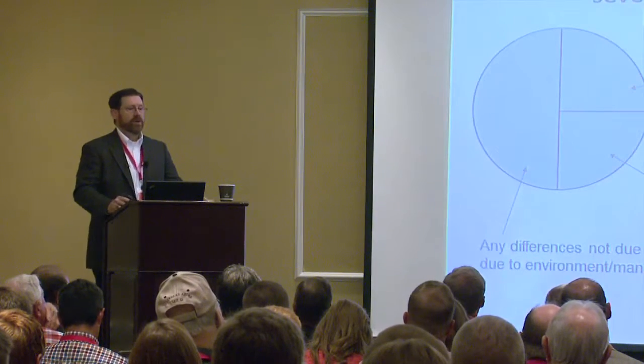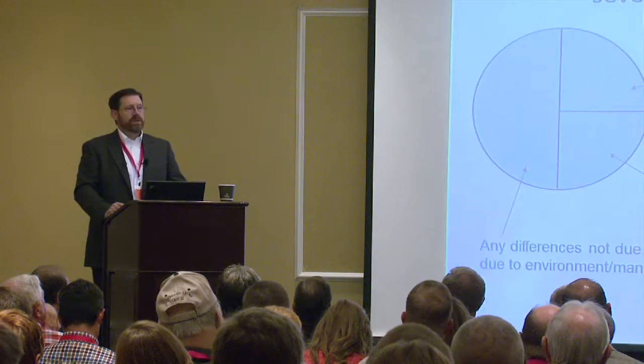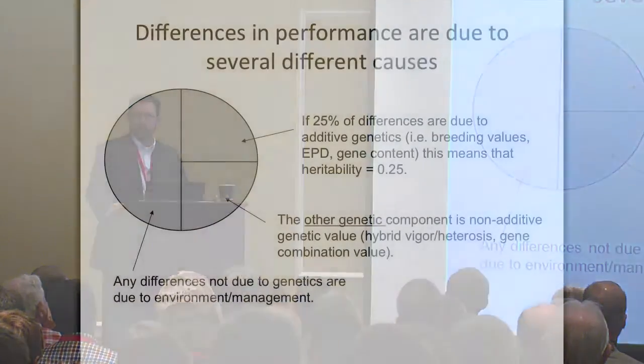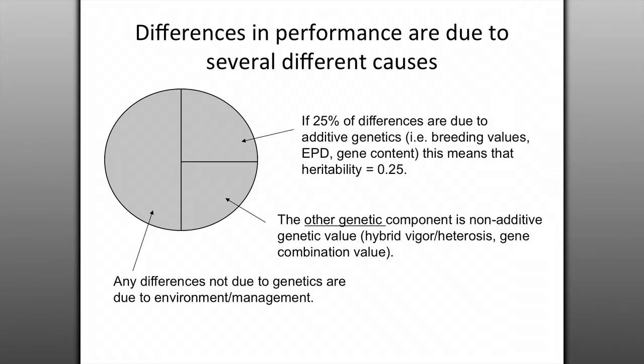If we think about the total variability in performance, we can represent that with a bell curve, but we can also think about that as a pie graph. For every trait, there's a certain amount of that trait that's due to additive genetics, non-additive genetics, and we say anything that's not attributed to genetics is environment, and management is environment. So environment is just used to represent something that's not genetics. When we hear somebody say that 10% of the differences are explained by the individual animal's breeding values or EPDs, then the other 90% is environment, that's not necessarily true, because the non-additive aspects are important.